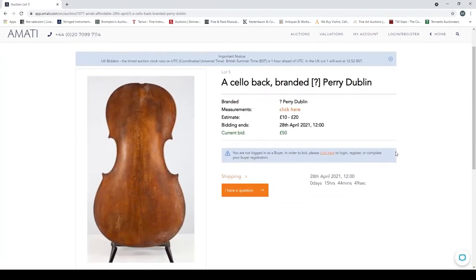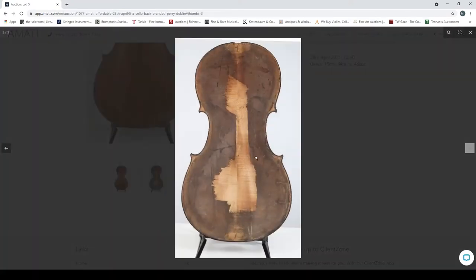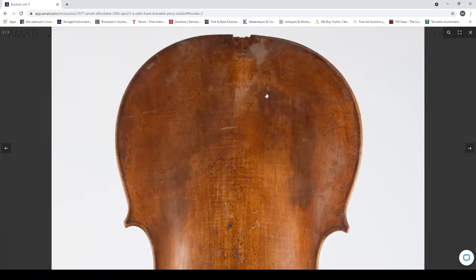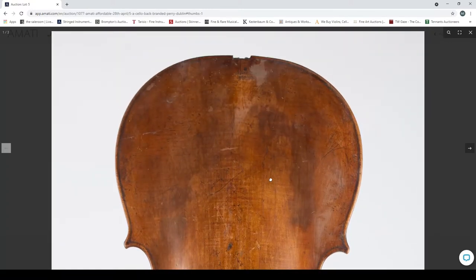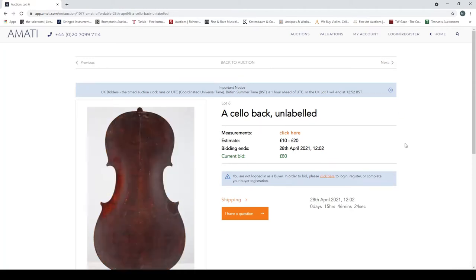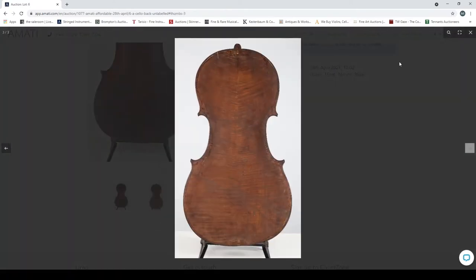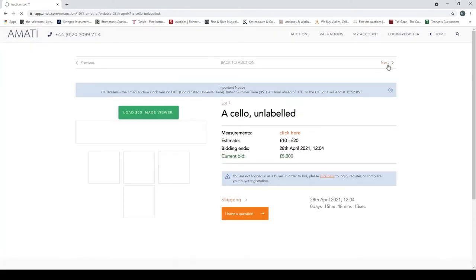A cello back, branded Perry, Dublin, which is quite interesting. I don't recall ever having seen a Perry cello before. Hard to see the brand, so I'm not sure about that one, but interesting nevertheless. £50, someone's interested. And then onwards, another cello back, so obviously someone's collected a load of parts of cellos over the years, or a maker restorer, and they're getting rid of all of those.